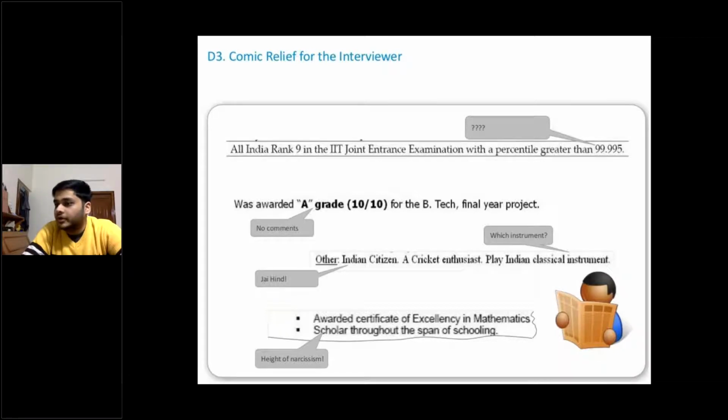Someone has written that they are an Indian citizen, cricket enthusiast, played Indian classical instrument. That doesn't really make much sense. What instrument are you talking about? How fluent are you in it? These are topics you could bring out during an interview, if the interviewer asks for your hobbies or interests. But if you write them down in a resume, they don't carry much meaningful thought.